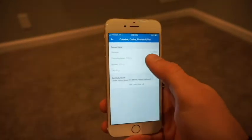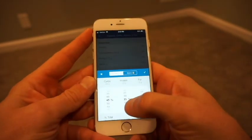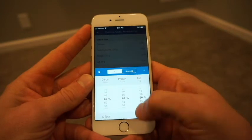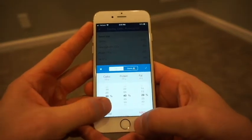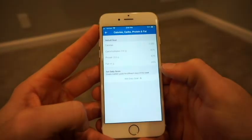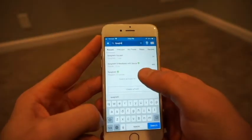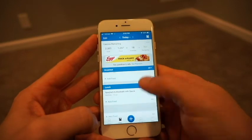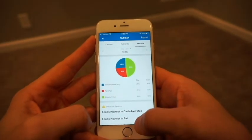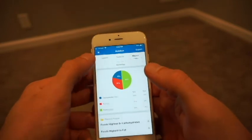Go to protein and scroll until it's set up so you're getting 1 gram per pound of body weight. Go to fat and set it to 20% and set your carbs for whatever you have left, and you're ready to start tracking. Start logging everything you eat and see how you stack up, and slowly make adjustments until you're consistently hitting your macros, and that's it.